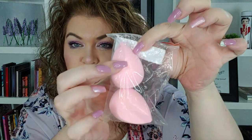I have a couple of the beauty sponges, blending sponges. These are from Shein. I do love them very much. I have the Dr. Botanicals Lemon Rescue Butter. Love this stuff. Give Them Lala Mascara. One of my favorite mascaras ever. That's in there.